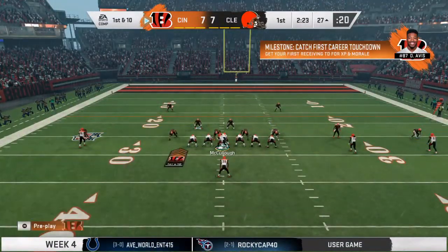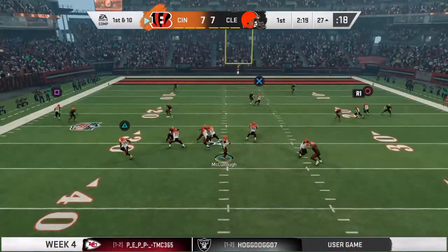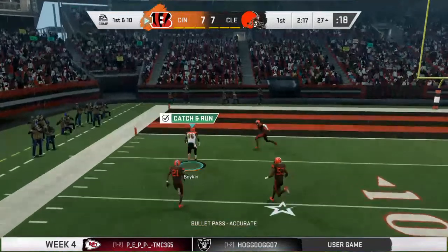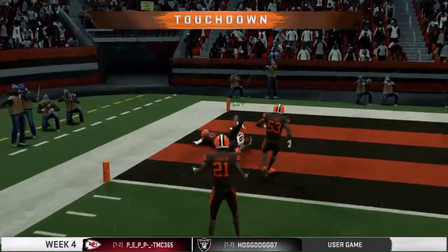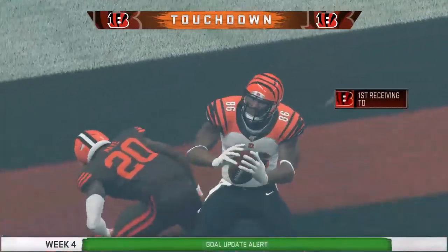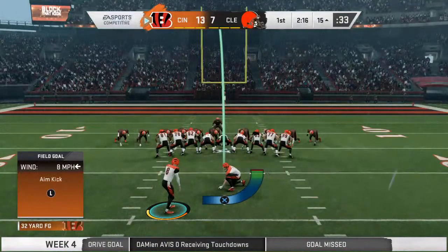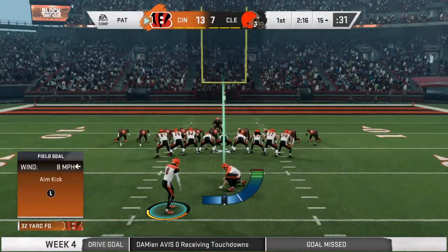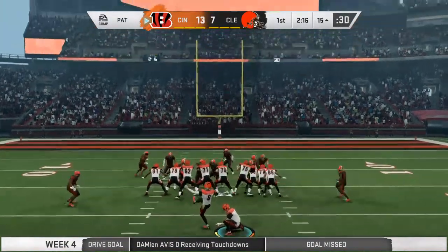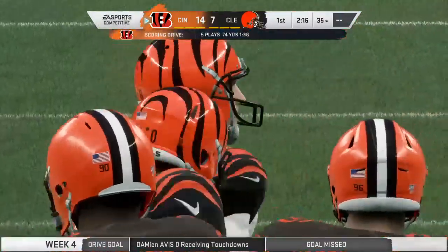Big stop. Throwing on first down. McCollum. His throw caught at about the 5. And he will take it on in for a Bengals touchdown. Miles Boykin, his 4th touchdown on the year. And the Bengals have taken the lead. Extra point by Marr, up and good.